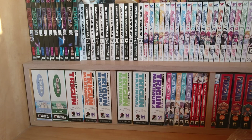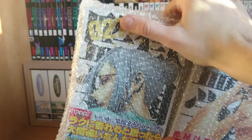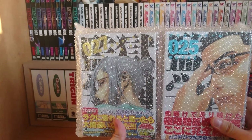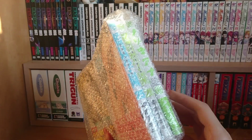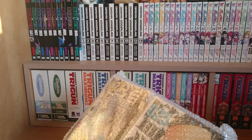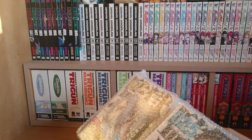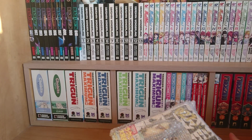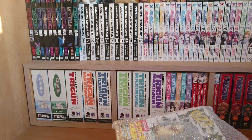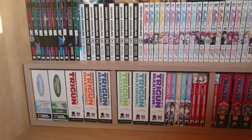Let's see. Oh, this packaging today is filled with these doubles. As you can see, it's layered inside. Very cool. So, let's see what we have here. Looks like the rest of Prison School. So we stopped at volume 23. Let's get it all out.